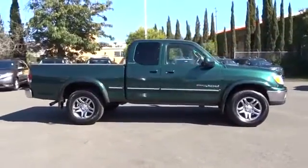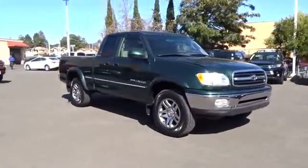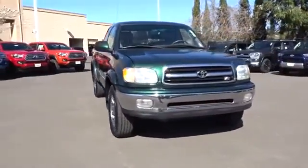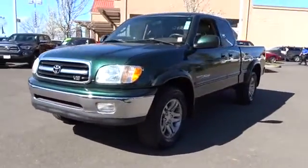With a towing capacity of up to 10,000 pounds and a payload capacity of over 2,000 pounds, the Tundra is the perfect mix of power and efficiency. Your new ride is just a phone call away.